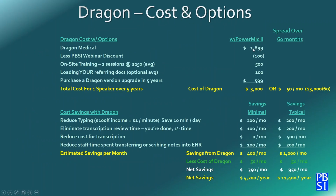Okay, so how much does Dragon cost? Cost of Dragon with a power mic, $1,899. We discount it for webinar attendees. So you can't buy Dragon on the web other than from an authorized reseller, and no one, including us, is allowed to advertise a price lower than $1,899. So you're going to pay the same price, but you're going to invest in a couple of training sessions. You're going to have some setup work done.